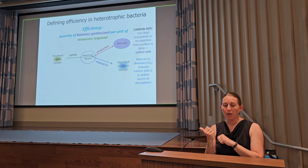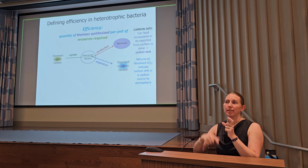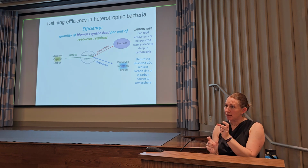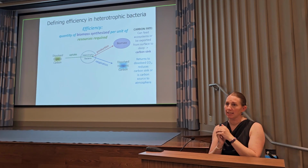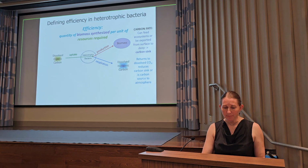Whereas anything that gets burned through respiration for energy returns to that dissolved CO2 pool and is going to equilibrate with the atmosphere. So these two processes are happening really rapidly in the surface ocean, and the balance of those processes is what's going to define the role of microbes in that carbon flow.